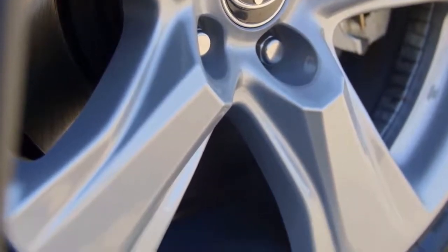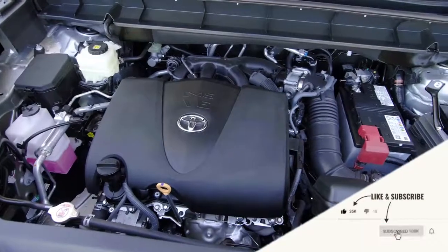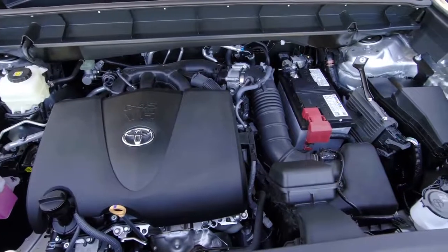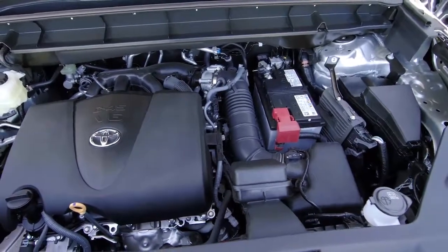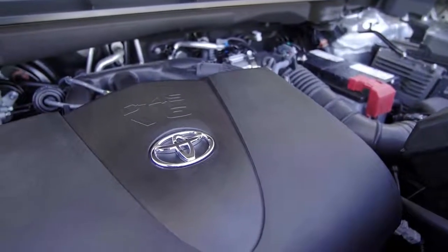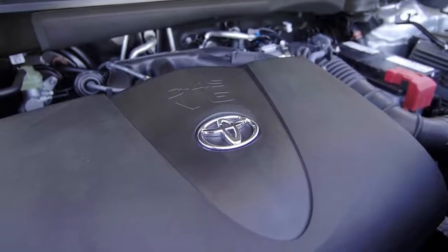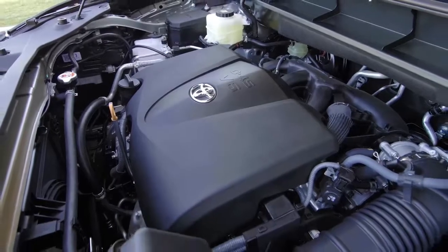Toyota claims a combined fuel consumption figure of 5.6 liters per 100 kilometers with combined CO2 emissions of 128 grams per kilometer. A new 3.5-liter petrol V6 engine is also on offer, sending 218 kilowatts and 350 Nm to the ground via a traditional 8-speed torque converter automatic transmission.